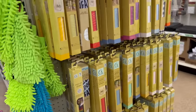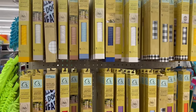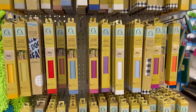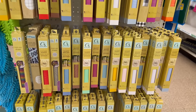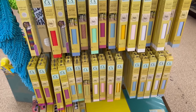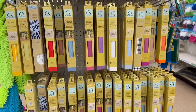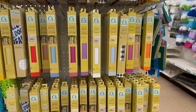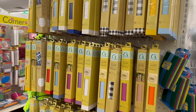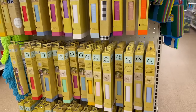And then coming over here is all their vinyl paper, which they always have such a great selection. I love the fact that they brought these out at Dollar Tree for $1.25. I think they are awesome. Let me take a look down this aisle real quick. Still a lot of people right there. So I'm gonna go to the next aisle.